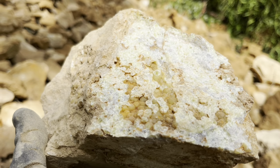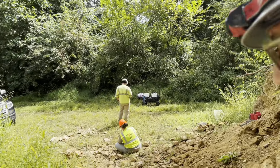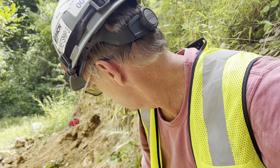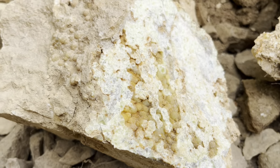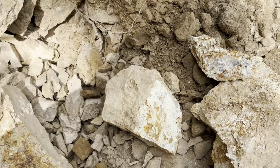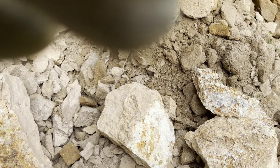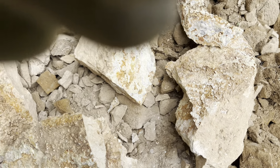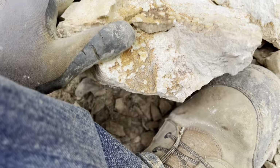Say we found some Wavellite. Plenty of it out here, it's just not all right. That's not Wavellite. That is Wavellite. That's how you do it. Find the cracks.